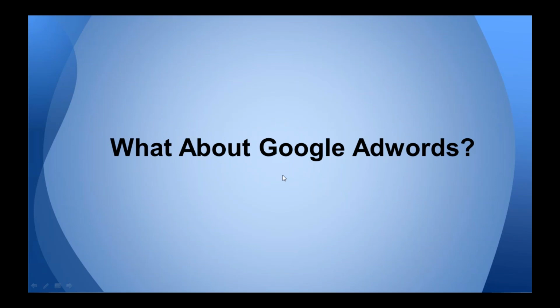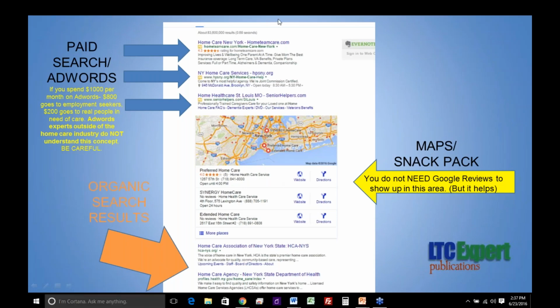And then we get this question, what about Google AdWords? Should I be using Google AdWords? And here's my response to that. So you're looking at a page right here where I typed in a search for home care New York. And these are the results. So from the top on the left, we're going to look at this together so you know what's what.